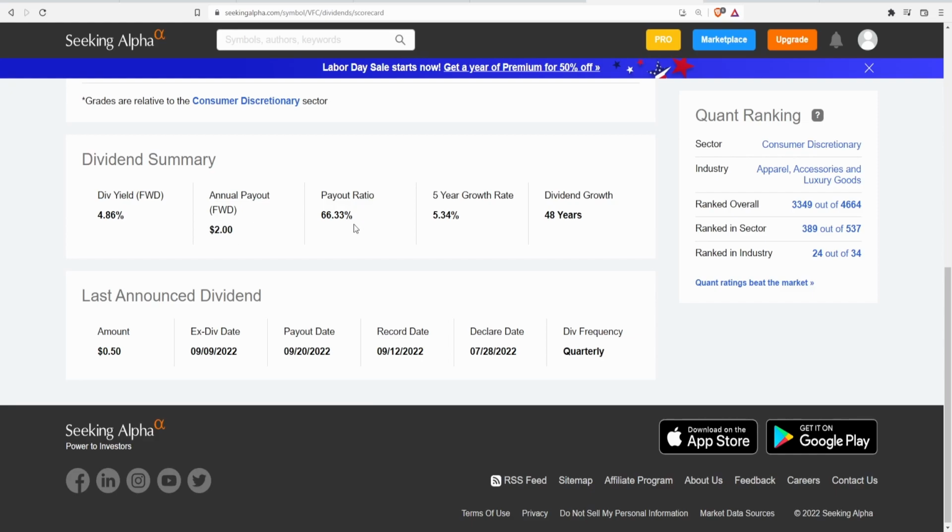Payout ratio, now in regards to the free cash flow, it is 66.33%. So this right here is already a little bit high for my taste. We're going to see what the free cash flow tells us though. Now, while this is a little bit worrying, their 5-year CAGR, guys, it is 5.34% with 48 consecutive years of dividend payment. Guys, they're almost a dividend king. 2 more years and they get that dividend king status. So let us cross our fingers that maybe they're able to sustain this dividend for 2 more years. But we'll see that in just 1 second.